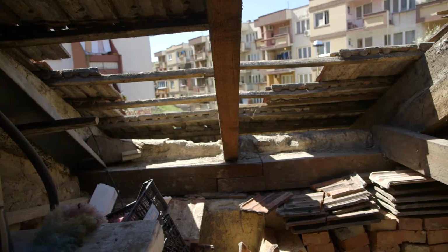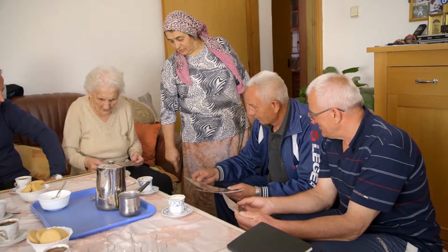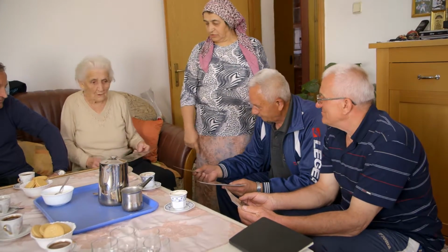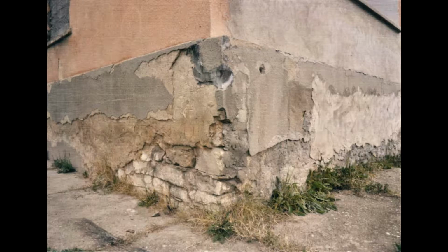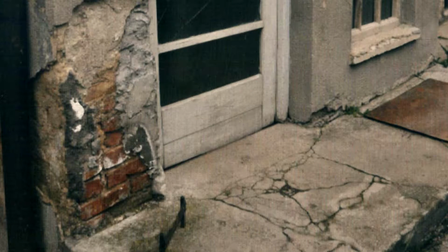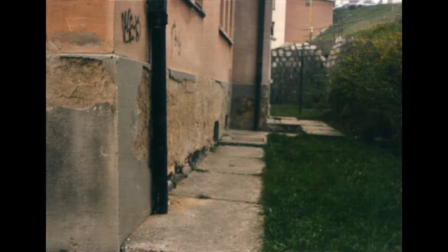The block of flats they all live in was originally built in World War II by prisoners during Germany's occupation. But it's the current residents who have felt like prisoners in their own homes, seeing their block slowly crumble in front of them and being powerless to do anything.